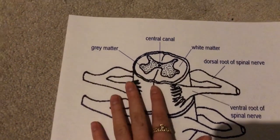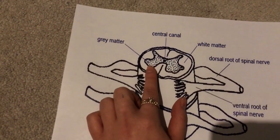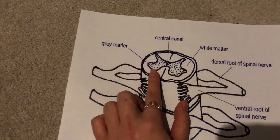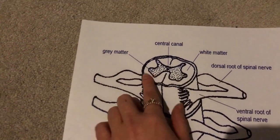Gray matter versus white matter. Gray matter, the medulla is gray and is composed of gray matter. Gray matter consists of neuron cell bodies that forward nerve impulses.